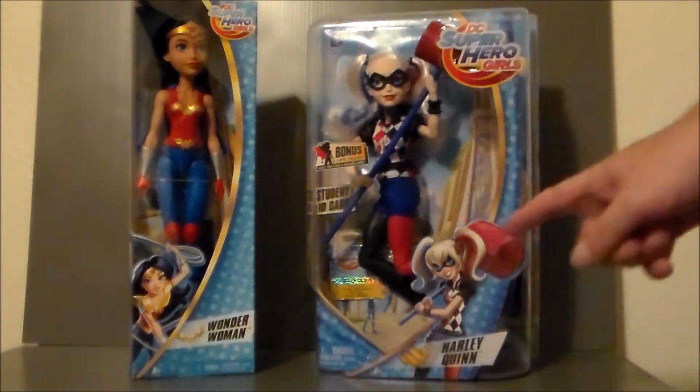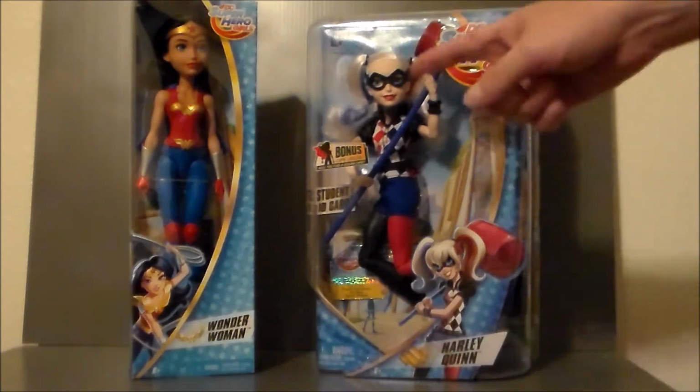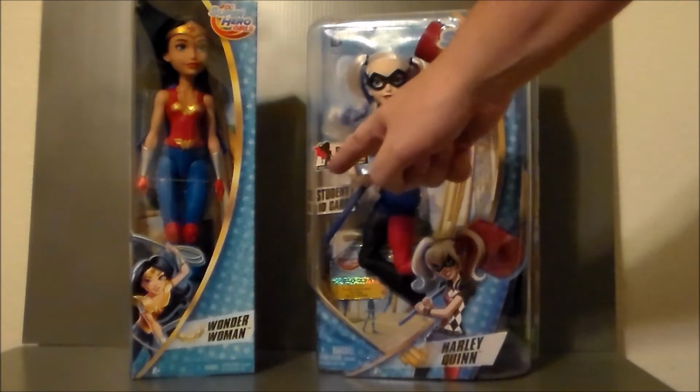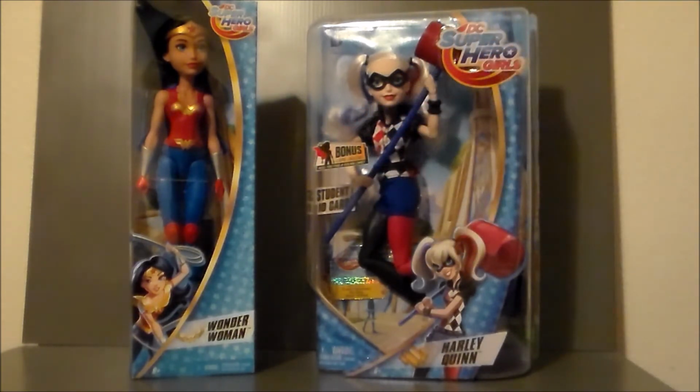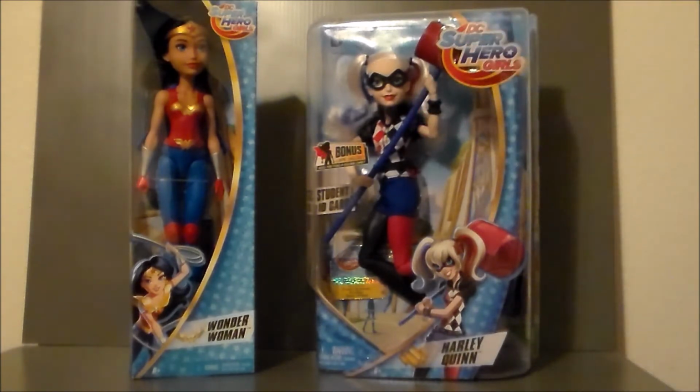But the cool thing about the Harley is she's a lot more poseable. She's got a lot more detail on her. She comes with a bonus cape inside. Will you find the golden cape? That's kind of interesting. Definitely pretty cool. This might be one that my girlfriend actually steals from her daughter.